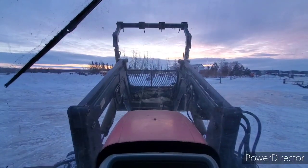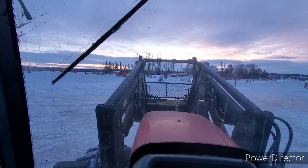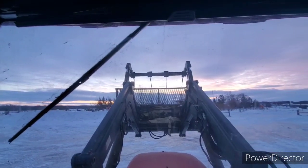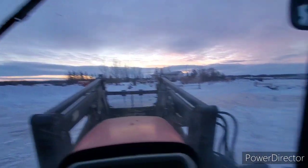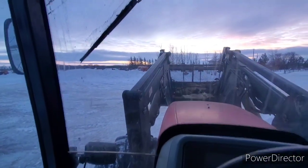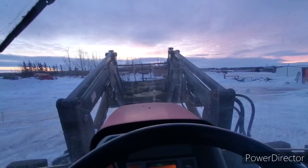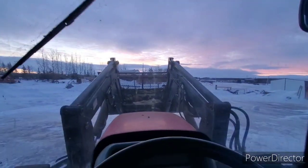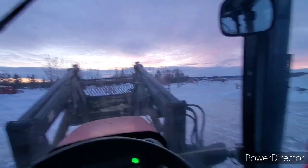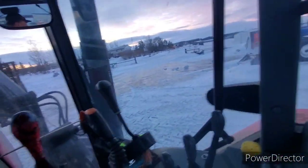Alrighty. Everything seems to be working nice and it's tight. At least it's a lot tighter than it was. How's that sound? So I will push a little bit of snow with her maybe. Getting close to choring time here. But we don't need the tractor for choring. I will work at pushing some snow with it probably tomorrow.